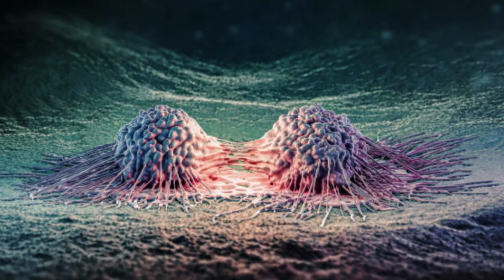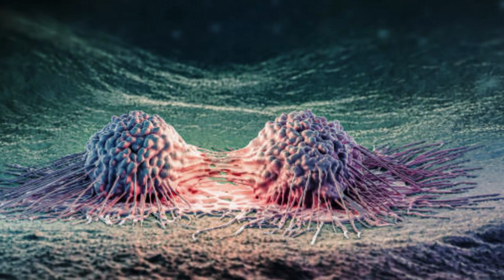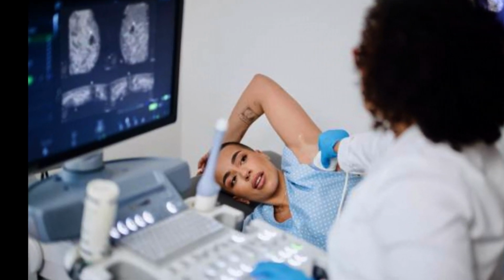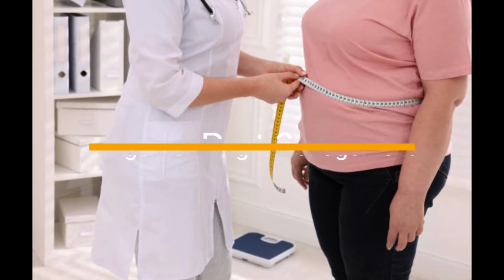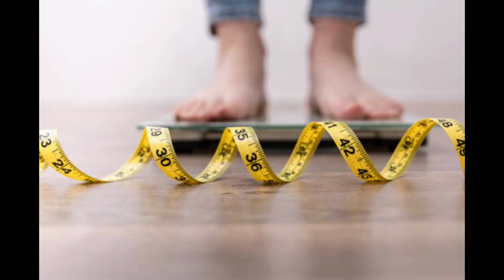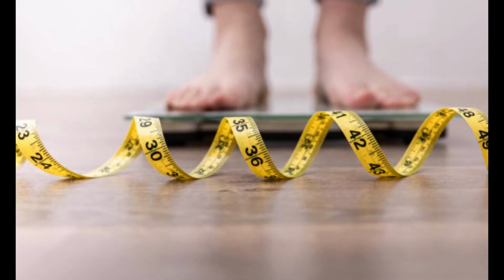Although ginger is not a substitute for medical treatment, it is worth considering as part of a cancer prevention strategy. Part 9. Ginger for weight management. Weight management is another area where ginger can help.